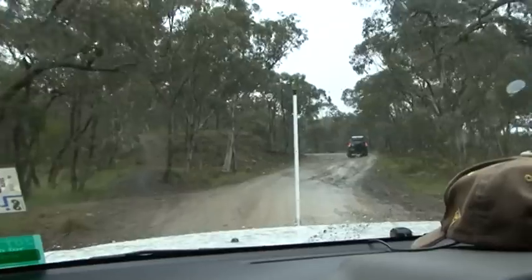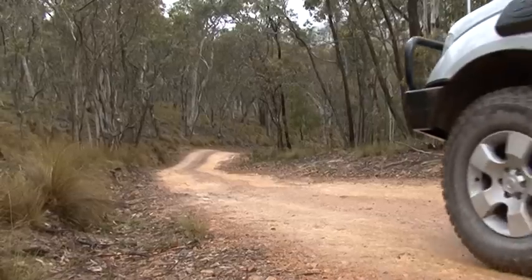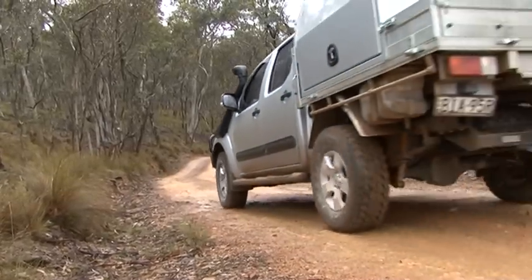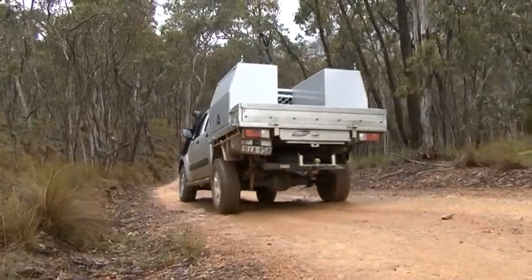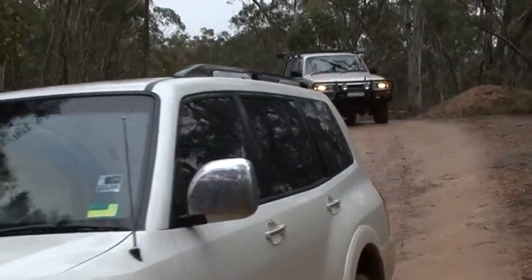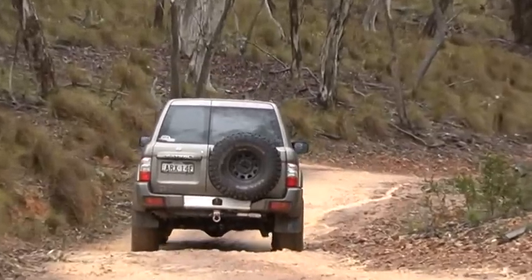But enough practice, it's time to head over into Lidsdale State Forest to start our trek to Mount Walker. There's a fair mix of vehicles on the trek with us today. A few utes, some Nissan Patrols, a couple of Land Cruisers, and a giant Ford F250.